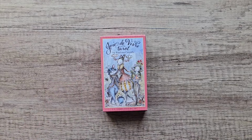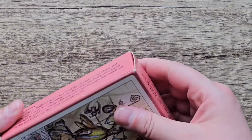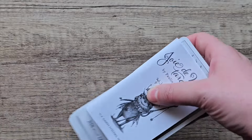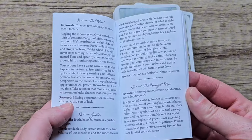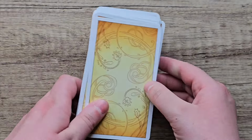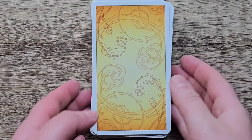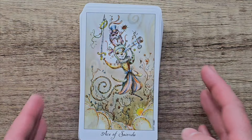Another deck in my collection is this one, the Joie de Vivre Tarot. Probably pronounced that wrong. I love the little creatures in this deck. It's another quite detailed deck. Comes with a little white book, quite a few meanings in. It's quite fun. And I'll show you what the backs look like. That swirly pattern for the back. But this one, I really like the creatures and the colours and everything.